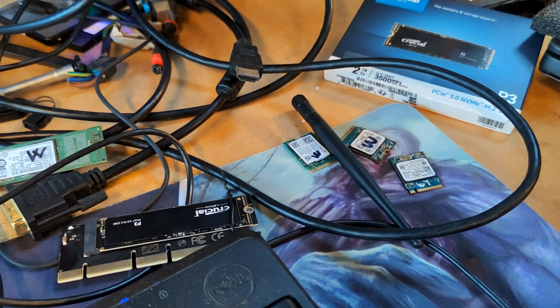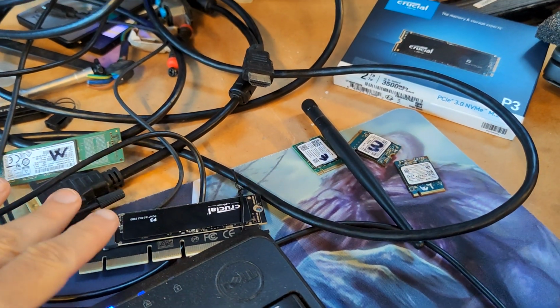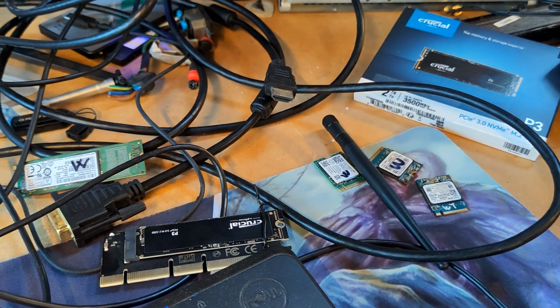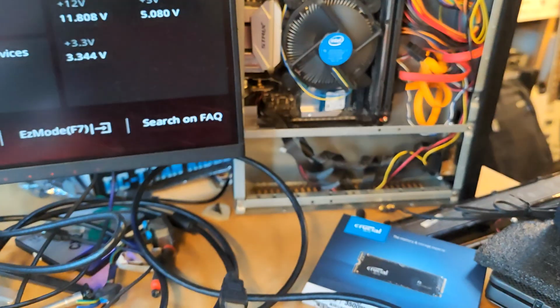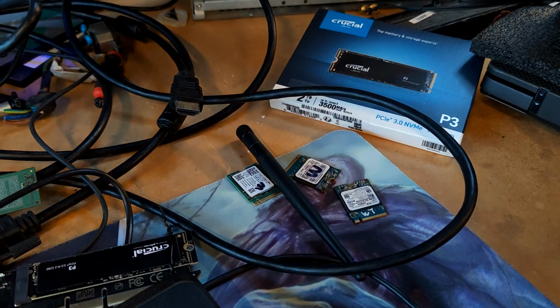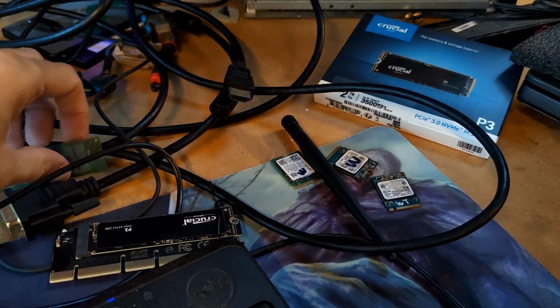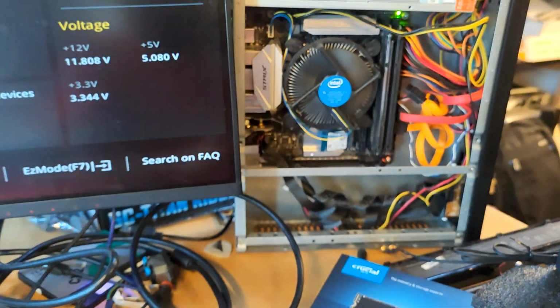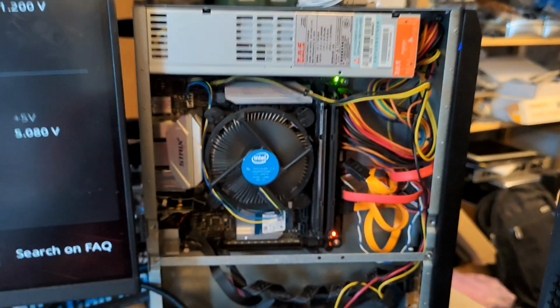It used to be an issue. Like this P3 drive doesn't get recognized by MacBook Pros from 2013 to 2015, so Haswell and Broadwell. And these are Toshiba and SK Hynix drives, and they also don't work. The M2 SATA drive does work. And also a quick note, I will now turn off the system and we'll show you.